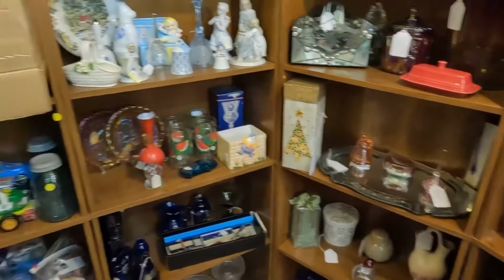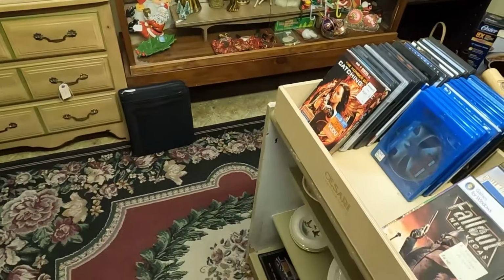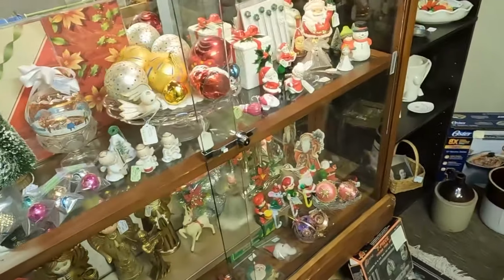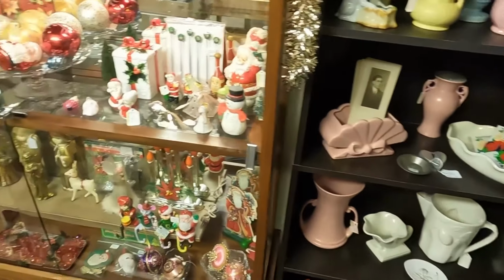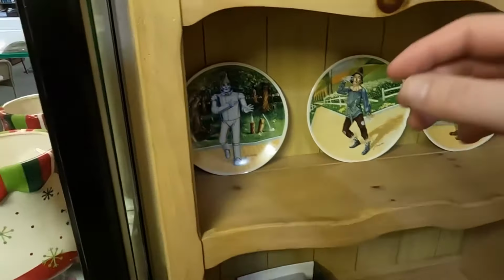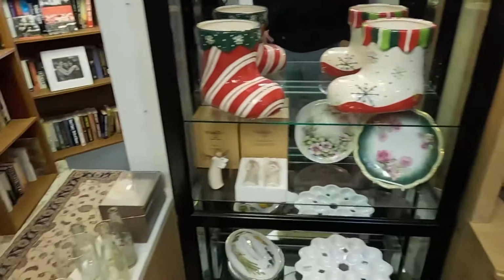I always find these hard to shop, like all those bags of toys. If you're into toys, I guess it's worth going through all the bags, but that's just not something I'll do. I'd be interested in these plates, depends how much they are. $16. Yep, that's not going to happen. Could well be worth it, but personally I can't pay that much for them.